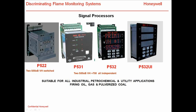Now the P532, I'm skipping this for a minute, but the P532 was specifically designed for a tangentially fired boiler, where you may need three scanners, and two of them may be the main fuel, so they'll be located in the tilting nozzles, and the third one, which is a 700 system, for the horn igniters or the side fired igniters.